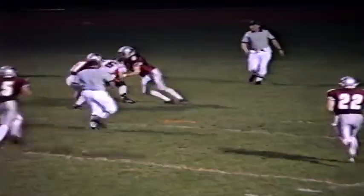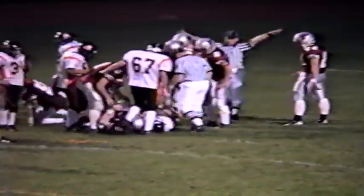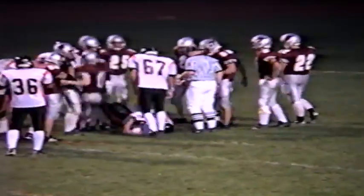Back to throw he goes. Fires one over the middle. It is complete to Mace. Mace dragging him ahead. Can he get in? Still dragging. No, not quite. Not quite.